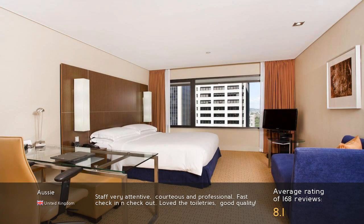Staff very attentive, courteous and professional. Fast check-in and check-out. Love the toiletries, good quality.